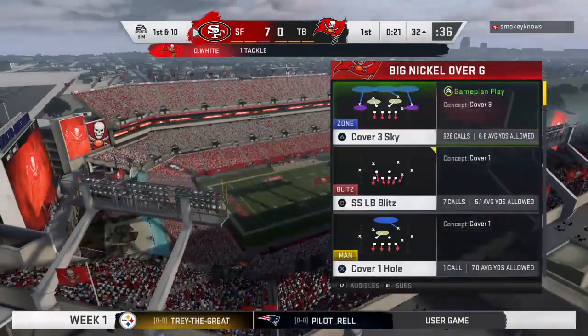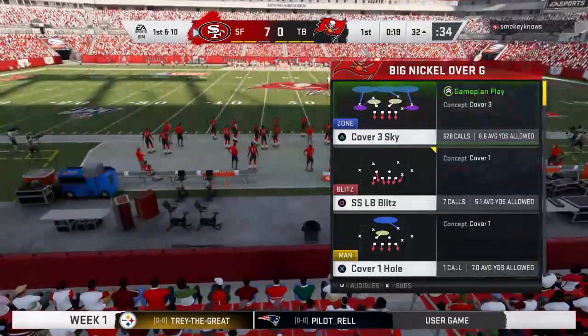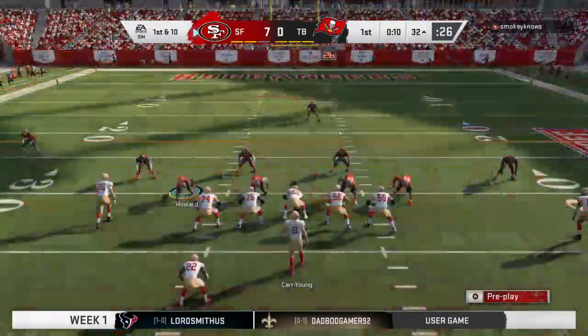Getting the sense, Charles, they're going to put a big emphasis this afternoon on the run game. And why not? What we're seeing so far, it's working pretty well from them.